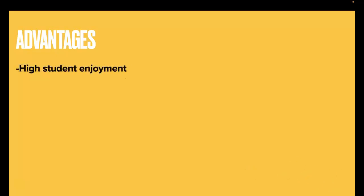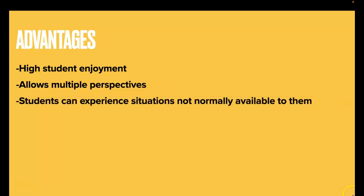So, here are some advantages of having virtual reality in a classroom or school library. High student enjoyment, obviously. Virtual reality is cool. Most of them don't have access to it yet, so that makes it really fun and unique. It opens up the world to them. It allows them to experience things that they may not normally get to or that would be impossible. I think that's especially important in low income schools. And then, of course, there's low habit. The kids aren't used to it yet, so it's still a lot of fun.